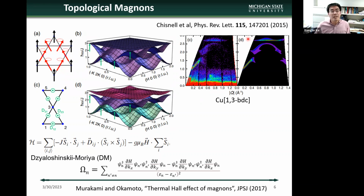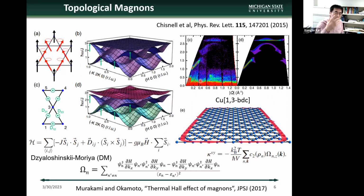And the right figure is the simulated result using linear spin wave theory, taking into account the DM interaction. From the simulation results, we can clearly see that again there's a gap opening at this K point. So the nice agreement between the simulation and the experimental results suggests that the system shows topological magnetic excitation. If you have a system showing topological magnetic excitations, then you could have chiral edge magnon modes. And theory has shown that in the presence of a longitudinal thermal gradient, these chiral edge magnon modes are going to give rise to the thermal Hall effect.